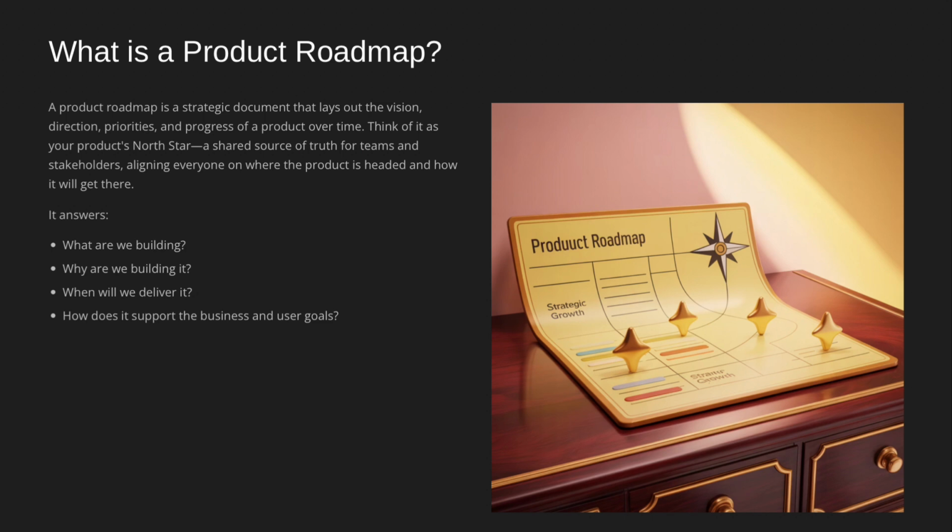And what's really insightful in the material we looked at is how it frames the key questions, the questions a good roadmap answers. Like what? Well, what are we actually building? Why this and not something else? When, roughly, might people see it? And, crucially, how does this thing we're building support the bigger business goals and the user's needs? If you can answer those clearly, then you're not just building features, you're building with real purpose. That's a really powerful point.